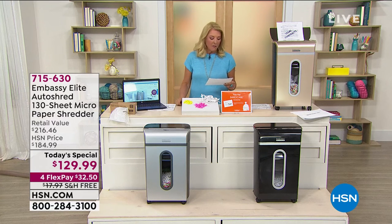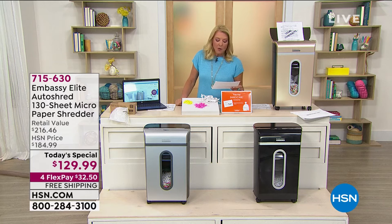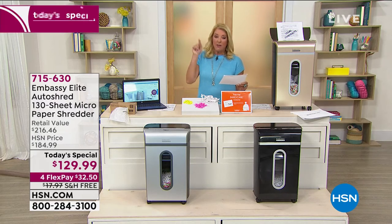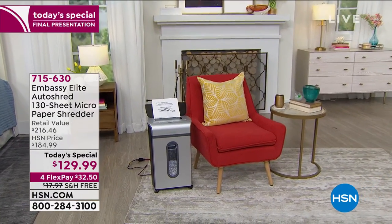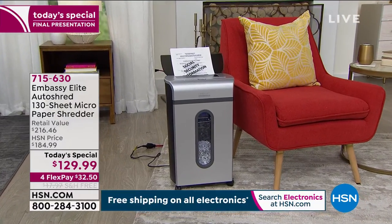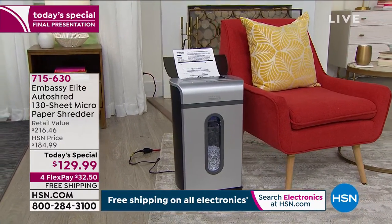And this is a gal from Pennsylvania. Love the fact you can load up to 130 sheets and forget about it. Also, the security of this puts your mind at ease. Another gal, this is Peach in Georgia. I'm in love. This is all caps with an exclamation point. Love that it holds 130 sheets of paper without me having to sit by and feed it. Just load and go. Yeah, 100% right.